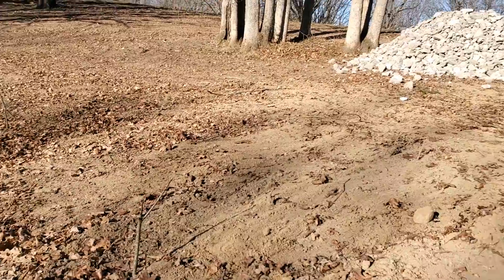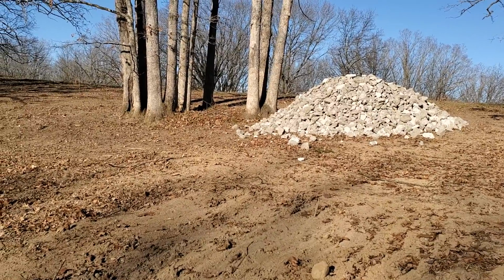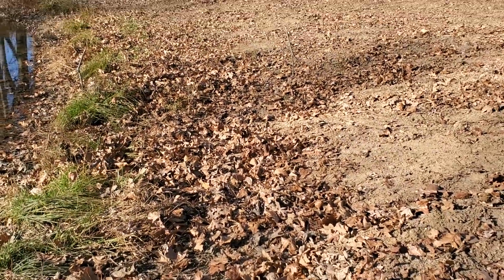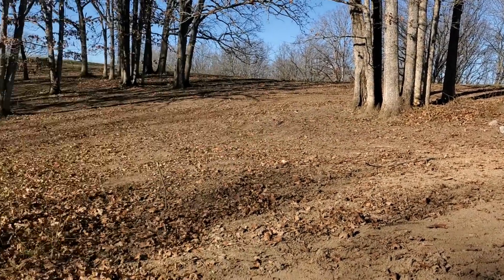I'm looking at the pile of rock I've got up here, and I think I'm going to make it maybe 20 feet wide by 9 feet. Johnny's going to dig down here about 2 foot deep in this bank, and we're going to put that down as a base. That's 6 to 8 inch rock up there, and he's going to transfer that into this hole.